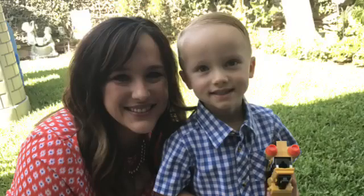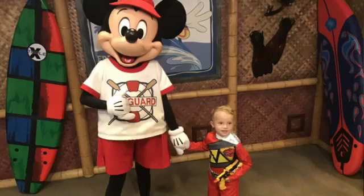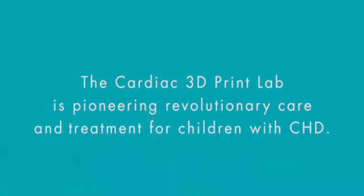We were floored. Our confidence soared. It was an incredible visual aid for me to be able to see exactly what was going on with his heart, and then walking away from the procedure, and then today being able to hold hands with an almost 3-year-old toddler. This means the world to me. I can now actually hold his heart in my hand.